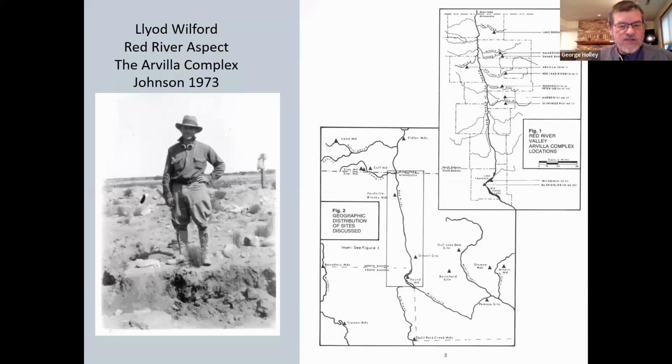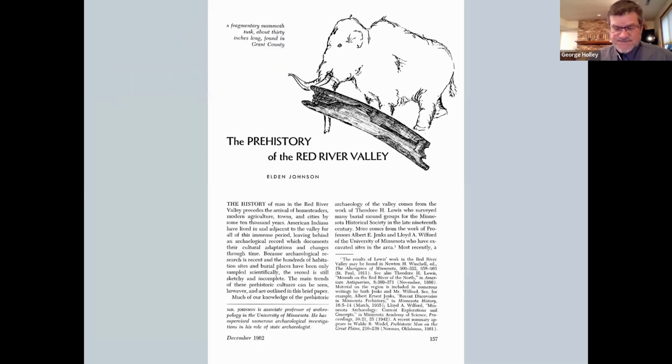Lloyd Wilford followed in the Red River Valley, although he concentrated on burial mounds, which you see here lined up along, or parallel to, the Red River. I'm going to come back to this because all of these mounds are positioned at inset valleys, which is very important. Wilford did not excavate any site beyond a burial mound in the Red River Valley. It wasn't until Johnson that we get someone actually excavating what you'd consider standard archaeological sites.